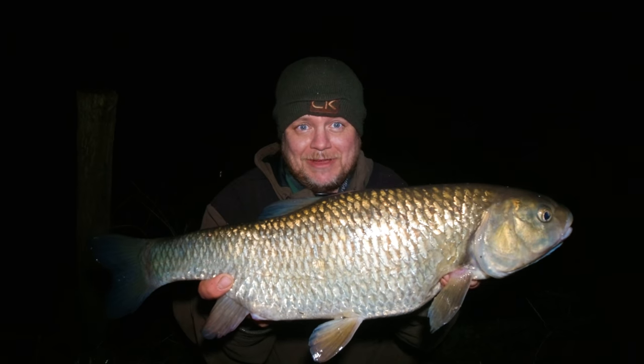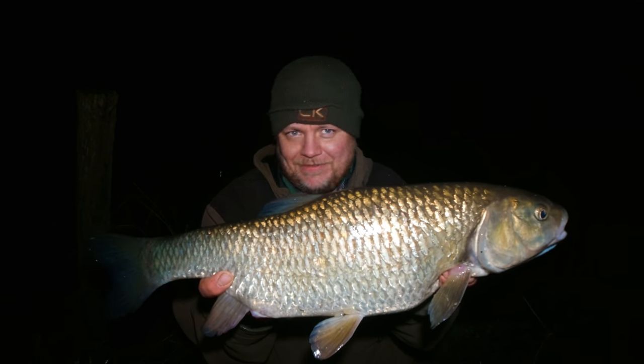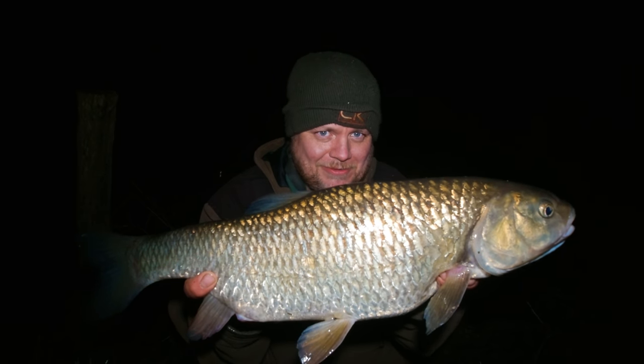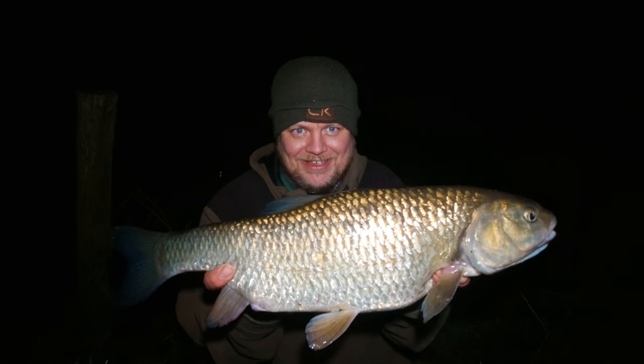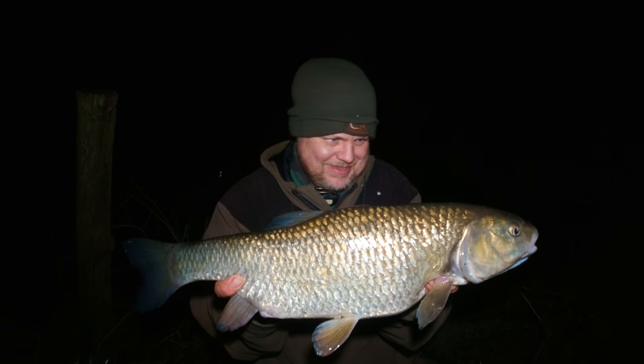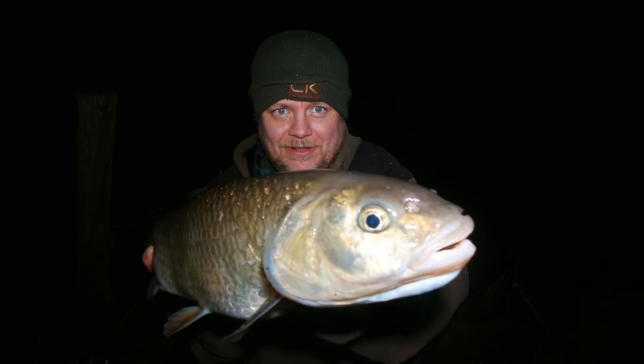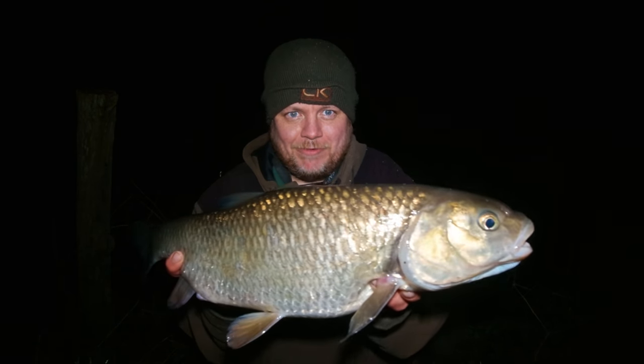Just as a friend said to me, you always tend to get a few better chub feeding this time in the evening. And I messaged him, famous last words, eh? Just draw myself back. What a clonker. Absolute beauty. Lovely condition, this one. Look at that head on it. Look at those lovely brassy tones.